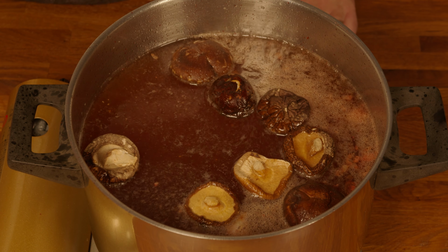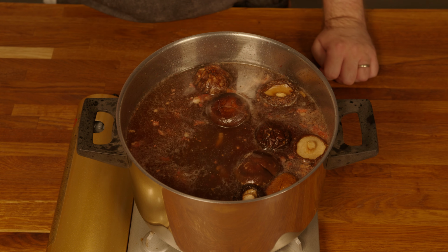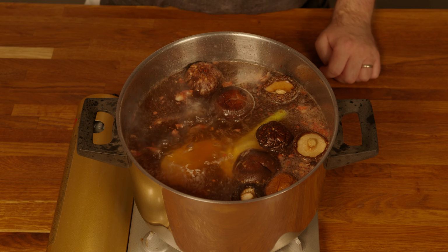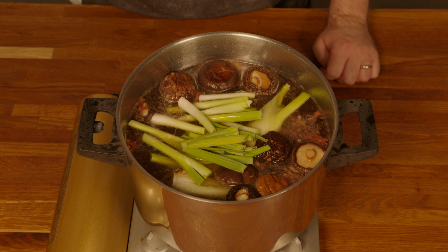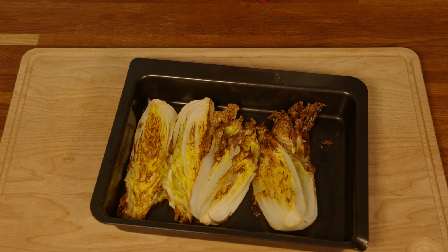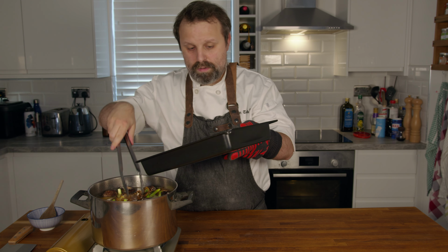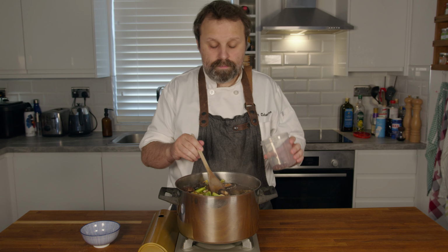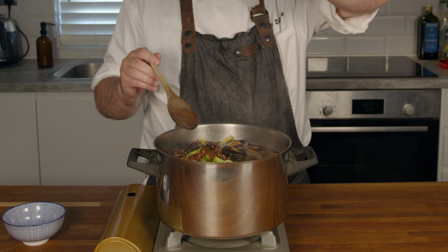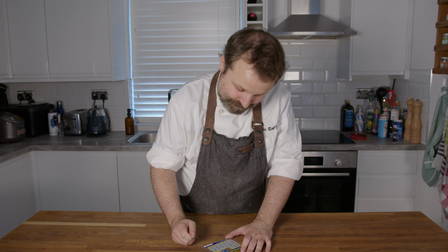Then add in some shiitake, wood ear mushroom and ginger. Feel free to add any aromatics you like. We opted for fennel, spring onion and our secret ingredient, roasted Chinese leaf, also known as Napa cabbage. Bring all of this to a boil and then reduce it to a simmer. At this stage, add some Szechuan peppercorns, which were believed to bring good fortune. Hasn't worked for us yet though.